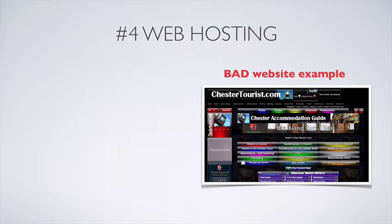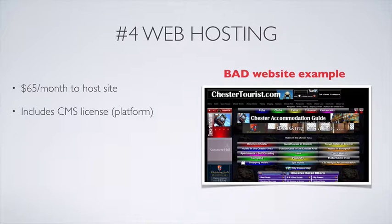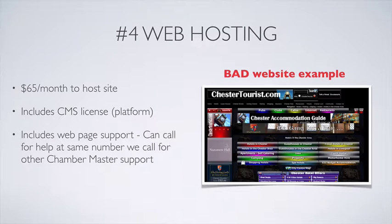So then the fourth item of consideration is web hosting. So they would take over and host the site, and the charge is $65 a month on top of the website to host it. And this fee includes the licensing fee for either of the platforms. So you have to pay a fee for the platform and you have to pay for hosting. But this hosting includes web page support.